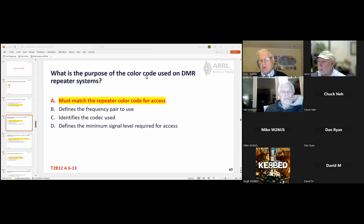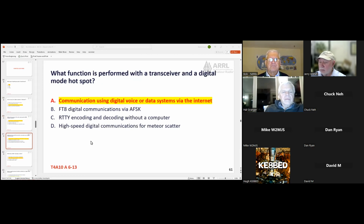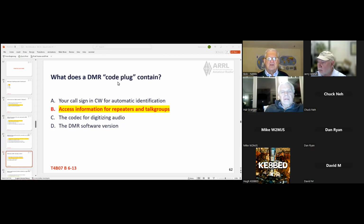Okay, what's the purpose of the color code? The color code used on DMR must match the repeater color code for access. This is kind of analogous to an analog repeater having a PL tone, a subaudible tone, a CTCSS, continuous tone coded squelch system. This color code has to match the repeater's color code or you don't get in. Okay, what function is performed with a transceiver and a digital mode hotspot? That's communicating using digital voice or data systems via the internet. Yes, we get the internet into amateur radio. All right, and what does the DMR code plug contain? That's access information for repeaters and talk groups.